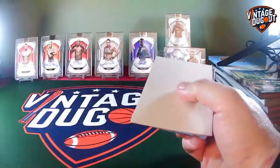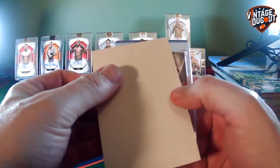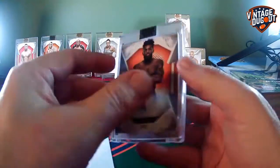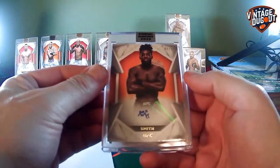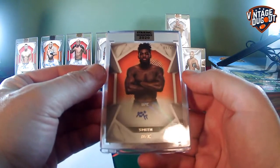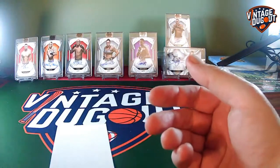Orange. 9 out of 50. There you go. Devontae Smith, he's waiting for you. Boom. Orange. He didn't want it to come out while you're away, I guess. There you go. 9 out of 50 for Devontae. By request.